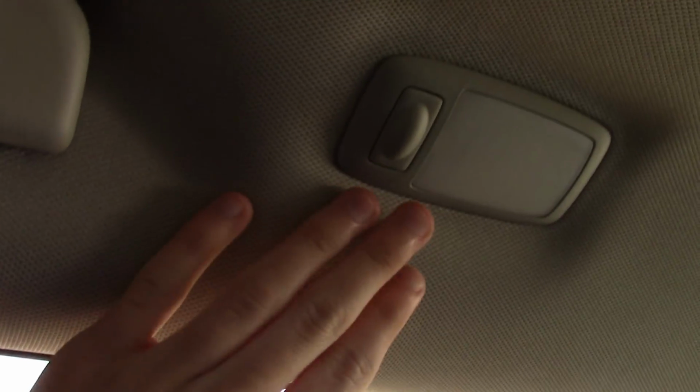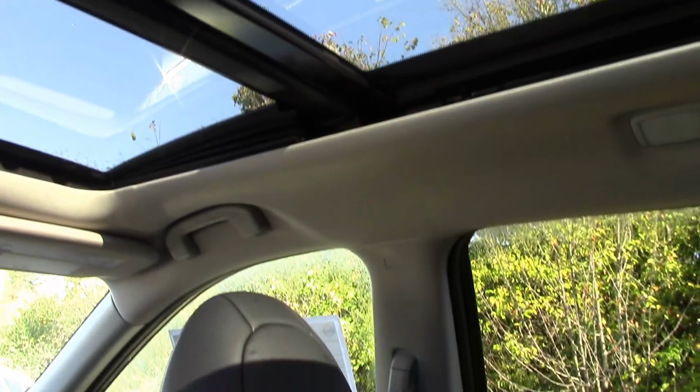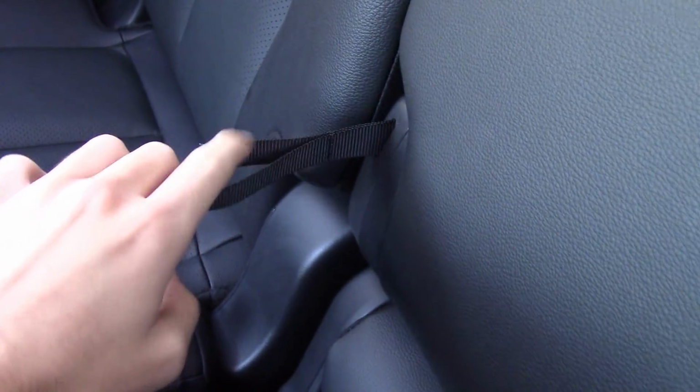Up top you have your lighting and an assist grip. The headliner is also premium and much nicer than some of the competition. Of course, this panoramic moonroof is one of the highlights of the rear. It really opens up the cabin. The rear seats are 40-20-40 split, so you can just slide down this middle portion to get several cup holders.